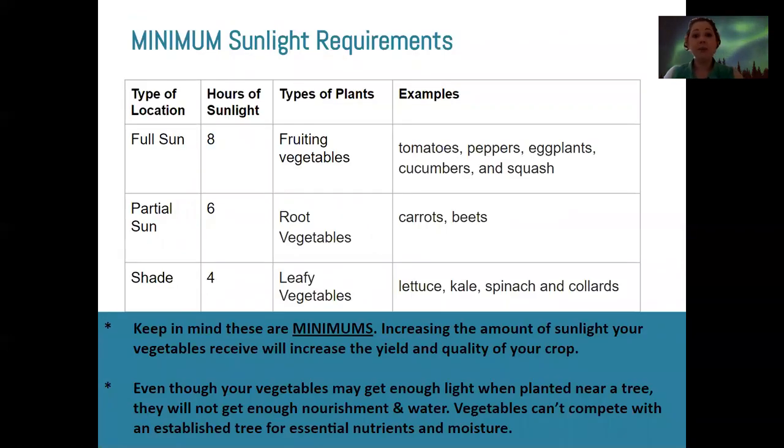These are some minimum light requirements for your vegetables and your fruits. Keep in mind that the more sunlight these plants have, the better yield and the better quality of your harvest you will have. I often plant my lettuce, my kale, and my spinach in full sun. They will get shade for most of the morning, and then the rest of the time they have full sun. And that seems to work okay for me. You'd have to experiment with your area to find out if that's going to work for you.